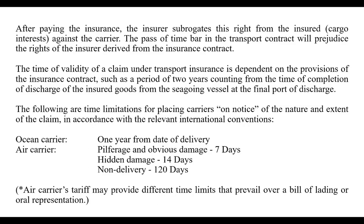The following are the time limitations for placing carriers on notice of the nature and extent of a claim, in accordance with the relevant international conventions that I mentioned. When it comes to an ocean carrier, 1 year from the date of delivery is given. For air carriers, when it comes to pilferage and obvious damage, it's only 7 days. When it is a hidden damage, it takes 14 days. And when the goods are not delivered at all, it's 120 days. An air carrier's tariff may provide different time limits that prevail over a bill of lading or oral representation.